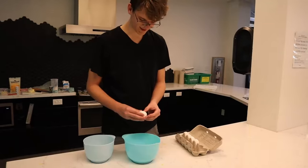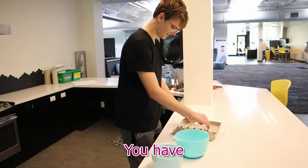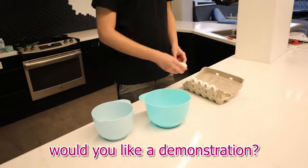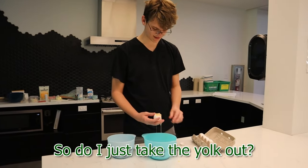Alright, thank you. Anyway, I had the great idea of refrigerating the eggs to make it easier to separate. You have 5 attempts left. I ask you once again, would you like a demonstration? How many do I need? 4. Okay. So do I just take the yolk out?